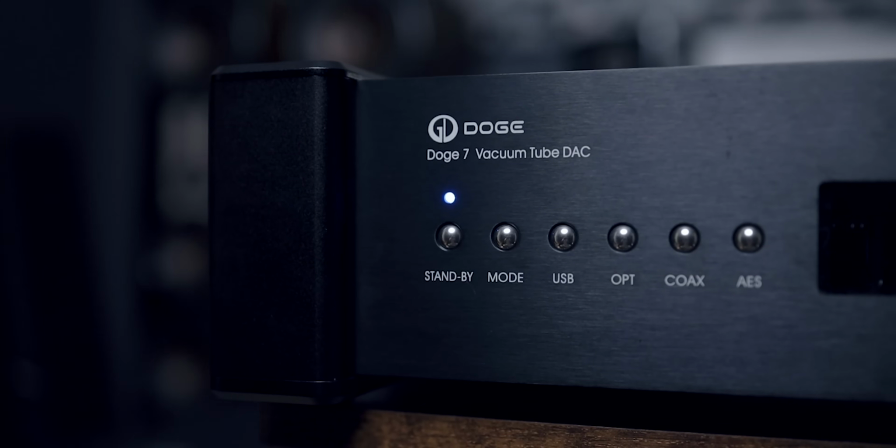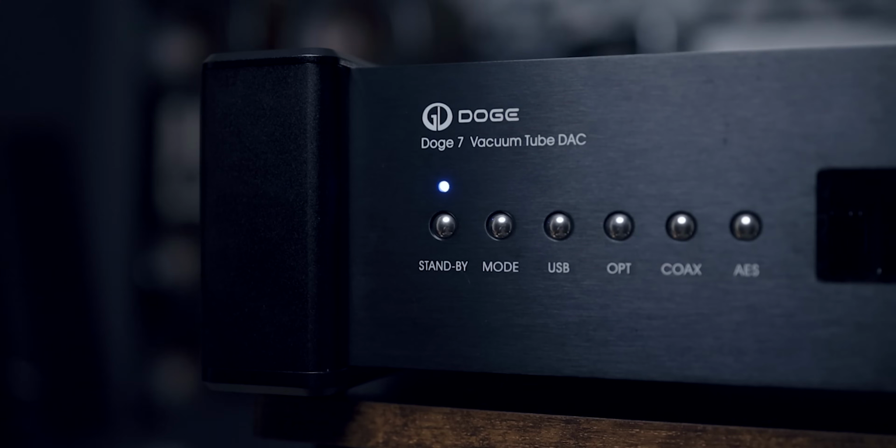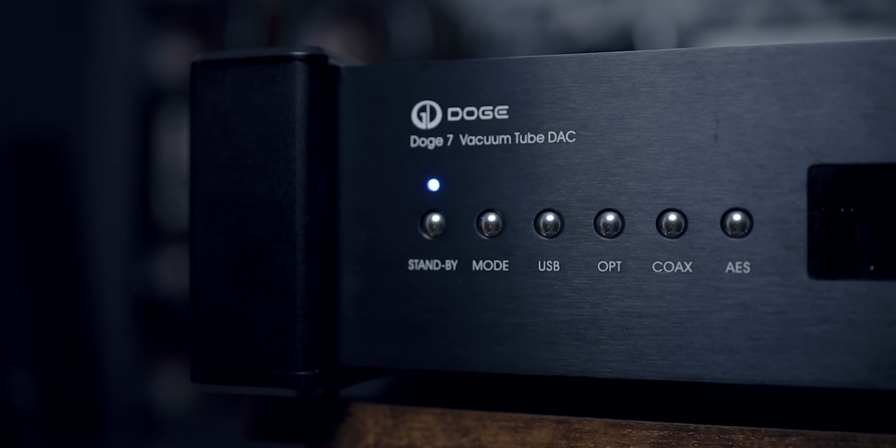The amount of holographic soundstage, the depth, the imaging is just so perfect, at least to me. And it connected me in an emotional way. And that's very hard to do because usually soundstage and imaging is almost like a trade-off. When there's holographic soundstage with tube amplifiers, you lose some of the pinpoint imaging that a solid-state device offers. But this DAC provides both.